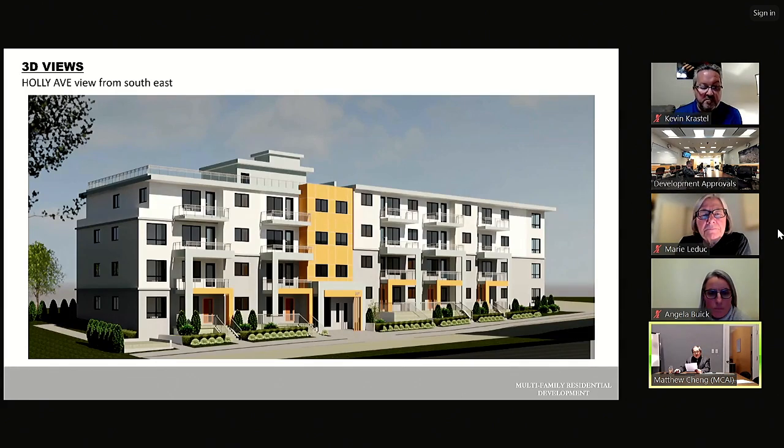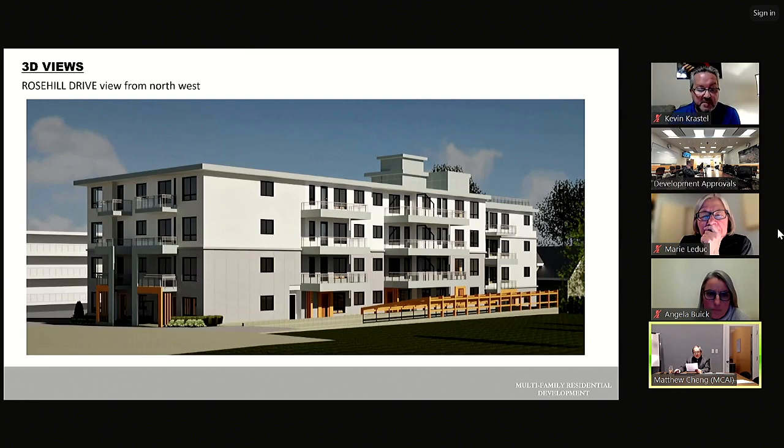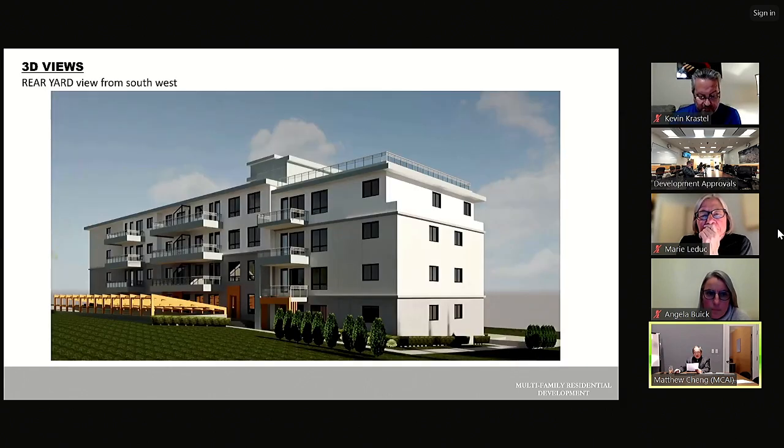This is the view from the southeast along Holly Avenue. This is the view from the corner of Holly Avenue and Rose Hill Street. This is the view from the northwest along Rose Hill Street, and you can see again the trellis over the parking ramp. This is the last view from the southwest corner, and this finishes the architectural presentation and our pass to the landscape architect. Correct.